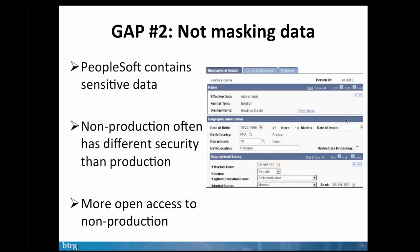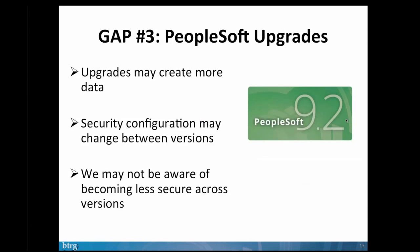Our production may be secure, but we have different security in lower regions, and therefore it doesn't matter, right? We're exposing that data. So if you have anything less than the same level of security that you have in production, and you're copying production data, that's a giant risk.